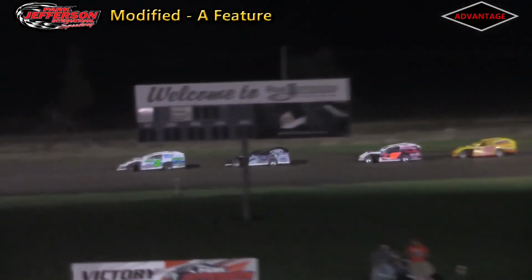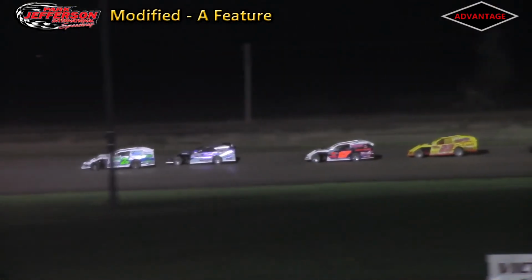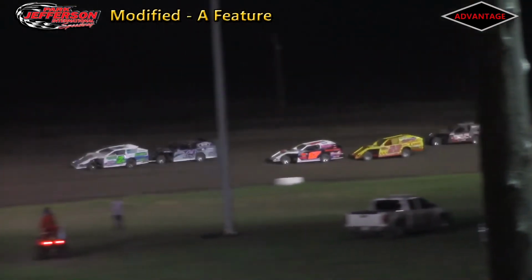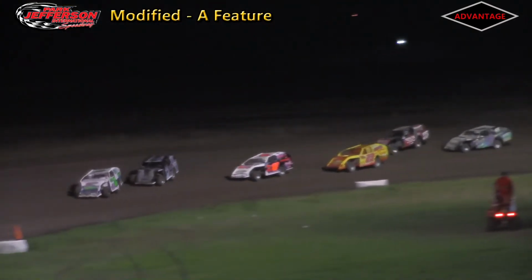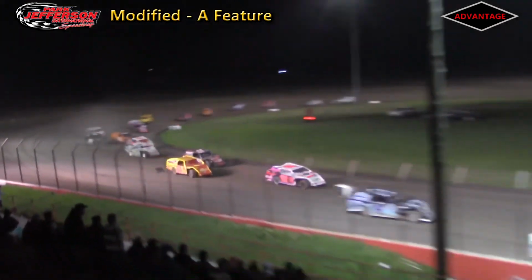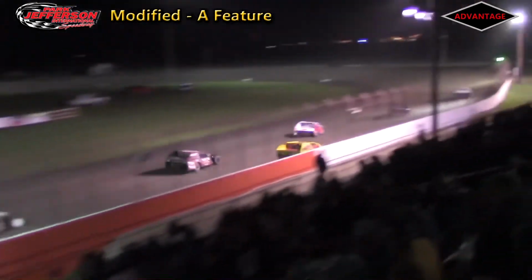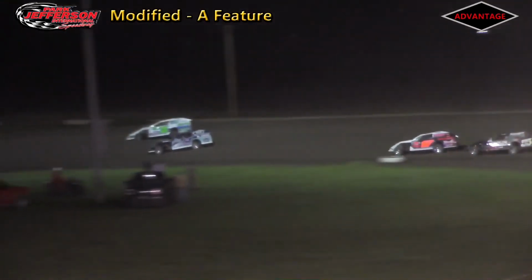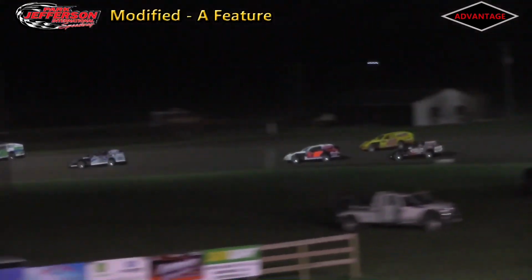Finish as the lights go out. Notaboom, Bulwer, Sackett, Tease, Cole, green, white, checkered finish. Here we go. Two lap shootout for the A mods. Todd Bulwer dives to the bottom of the speedway, has to check up, couldn't get the grip. Notaboom holds on.